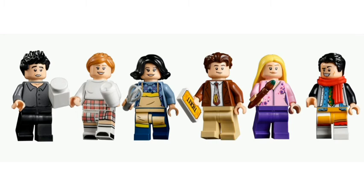And then Joey is my favorite minifigure in this whole set because could he be wearing any more clothes? He has got all of Chandler's clothes on, and it is absolutely hilarious. I love it so much.